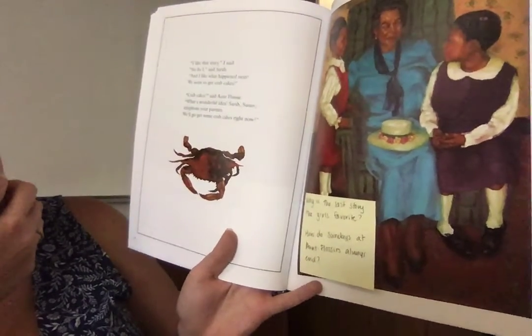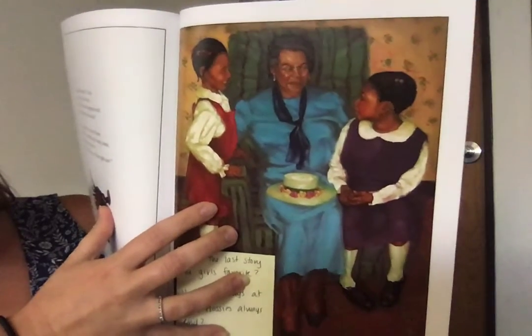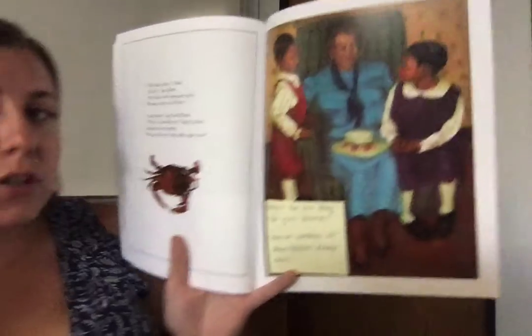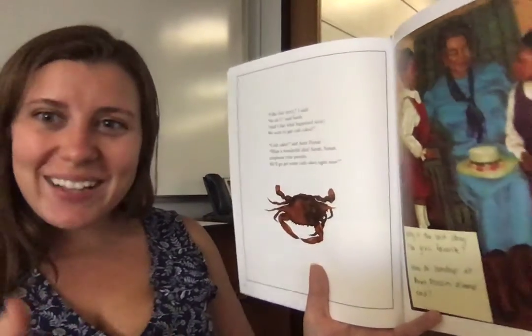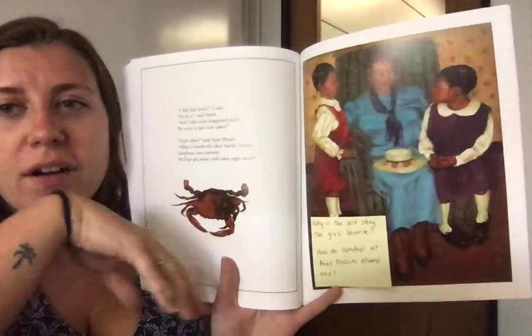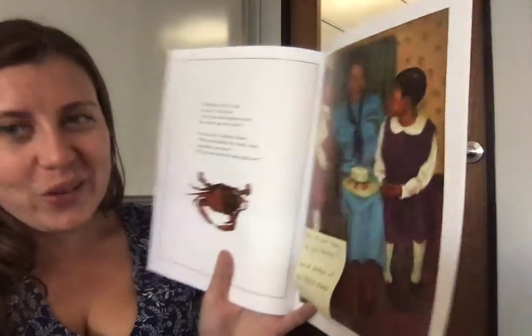So why is the last story the girls' favorite? They like all her stories, but the last one about the dog getting the hat is their favorite. Do you know why? It's because they're in it, absolutely. So how do Sundays at Aunt Flossie's always end? They come over, they try on the hats, they hear about her stories, and then they go get some crab cakes.